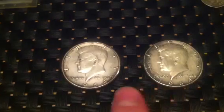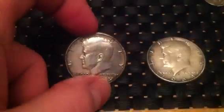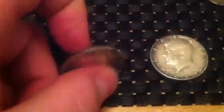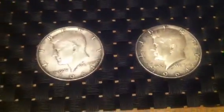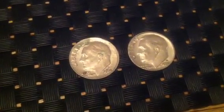I got the pair for £15. So they scrapped for about £6 something, so I thought it was quite a good deal. Both in quite nice condition, so that's all good. I got 2 dimes as well, for 20p each with slight mint errors as well.